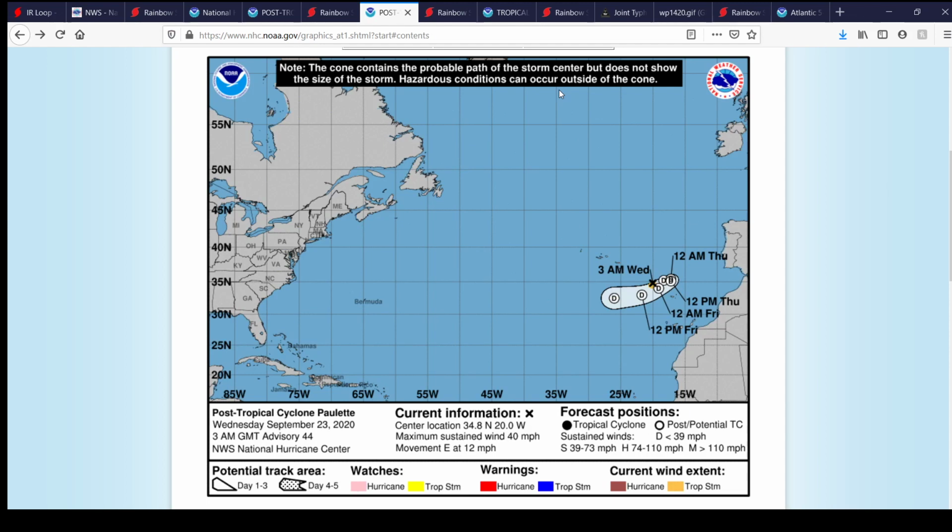Then here's a look at post-tropical cyclone Paulette. Center currently located at 34.8 degrees north, 20.0 degrees west, with maximum sustained winds estimated at 40 miles per hour, moving due east at 12 miles per hour. Not really forecast to be a threat for anyone, fortunately, as it continues weakening and eventually looks like dissipating. It looks like it's forecast to dissipate by the end of this week. Looking at this forecast graphic, it is really only a threat for any boaters or marine interests that happen to be in the immediate area of where Paulette is right here.